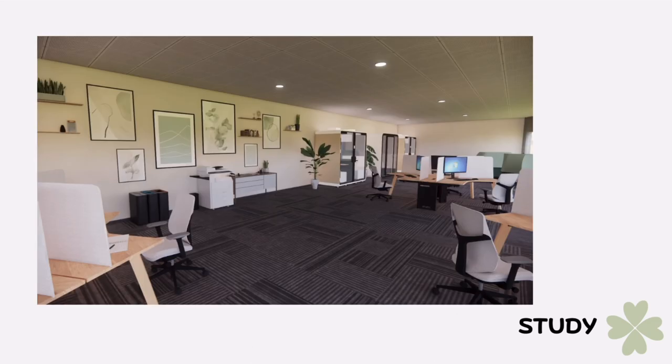Here's a closer look at the study areas, or at the work area. So you have some computers, desk space, and also some printers, staplers, hole punchers, whatever they might need to organize medical documents or just personal work documents.